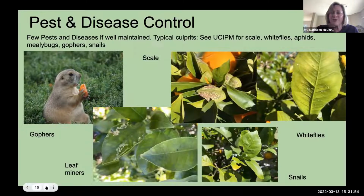So if you have gophers in your yard, you want to put some caging around the roots as you're planting, and also around the trunk, because those little guys will munch on that and they will just eat those roots right up, and your citrus tree will not thrive. But these other ones are the common culprits. On the top right there, you see some scale.